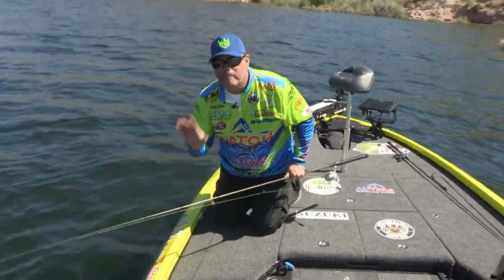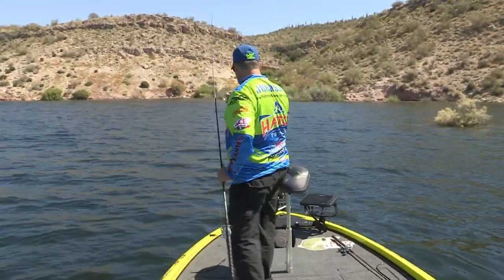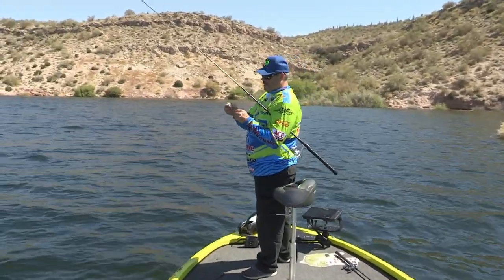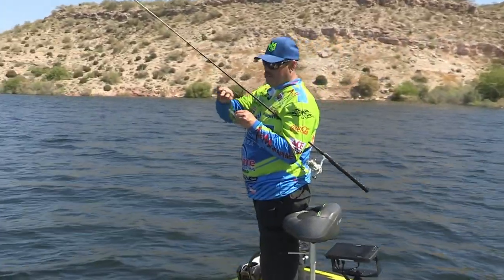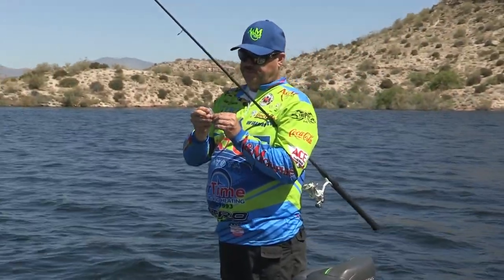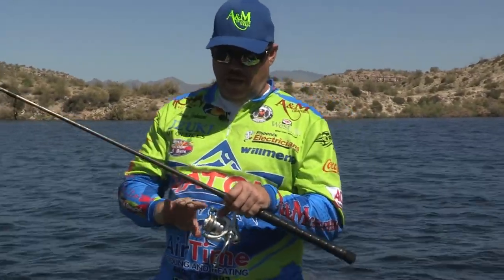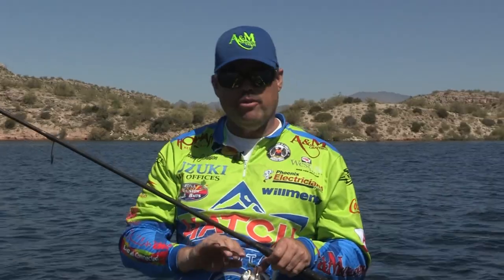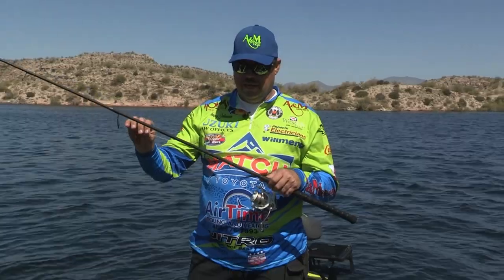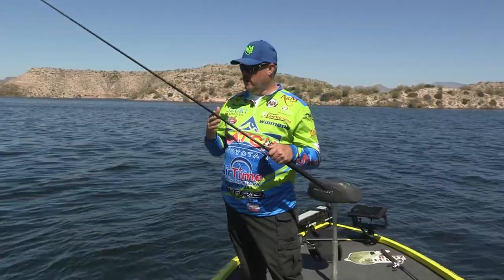Let's talk a little bit about the equipment we're throwing today, folks, on this little nipper. These little swim baits are a lot of fun to throw, but let me explain something to you. If you do not get the right gear, you're gonna be in trouble. You won't be able to fish it as effectively. Not nearly as fun either. First of all, one of my all-time favorite lines, that Seaguar Smackdown line, is what I'm throwing. It's a 20-pound test braid line, okay?